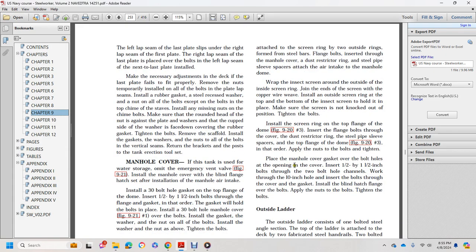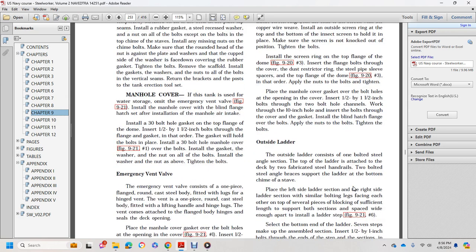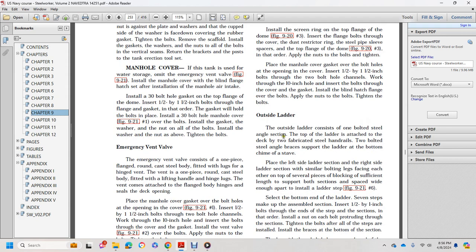Tighten. Place the magnetic manhole cover gasket over the bolt holes at the opening cover, and insert 1 1/2 inch bolts through the two bolt hole channels. Work through the 10-inch hole to insert the bolts through the cover and the gasket. Install the blind hatch flange over the bolts. Apply the nuts to the bolts. Tighten the bolts.